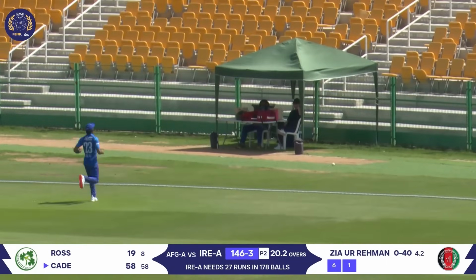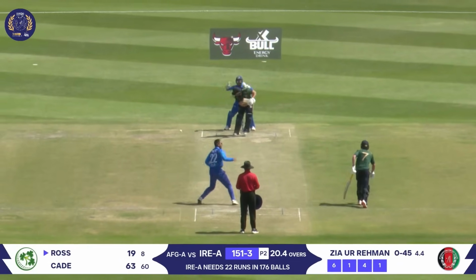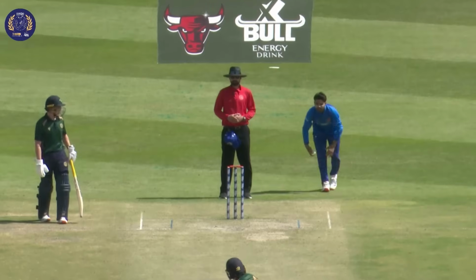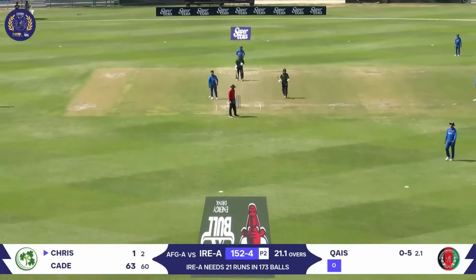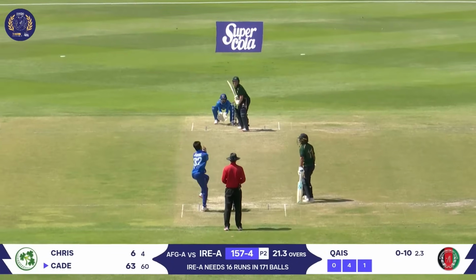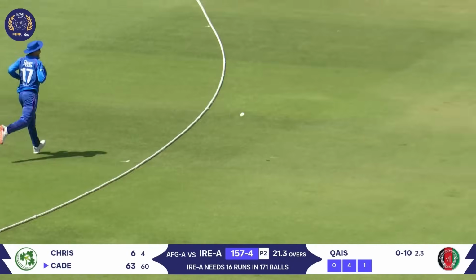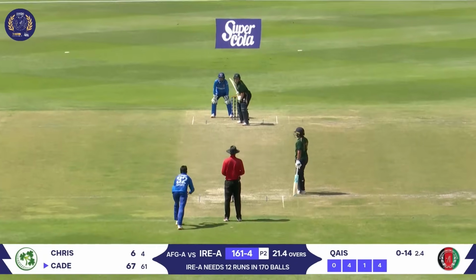And this time it is Kate Carmichael. Because if the batters are going hard at you, it gives you the opportunity. This is quick. This is onto the pads and is given. As Ross Adair, he's in search of wickets here. Down the track, straight as an arrow, one bounce, and Chris really been in the driver's seat all throughout. Another boundary for Cade. Qais Ahmed taken to the cleaners this time.